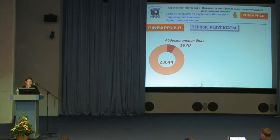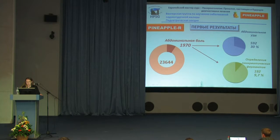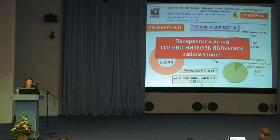In this group who had abdominal pain, 592 abdominal ultrasounds were performed, and only 192 pancreatic enzyme measurements were performed. If we saw these numbers in adults, we would expect at least 10 acute pancreatitis cases, but we only diagnosed 5 of them in the pediatric population. So pediatric pancreatitis is such an underdiagnosed disease.